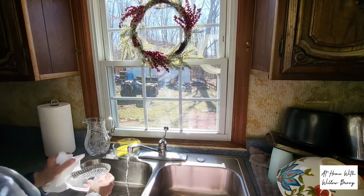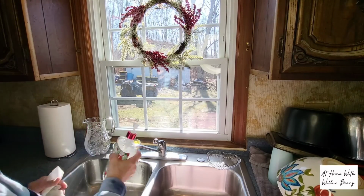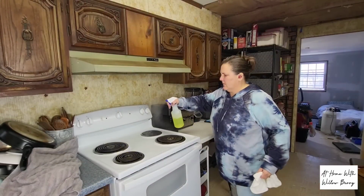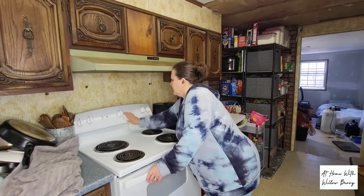Y'all, my kitchen is trashed today. I finished washing the dishes, but I still need to sweep, mop, wipe down the counters, and take out the trash. I'm reluctantly going to clean the kitchen, but I would much rather be decorating for Christmas. The sooner I finish cleaning the kitchen, the sooner I can get to crafting.